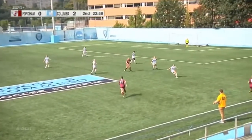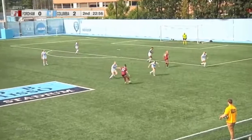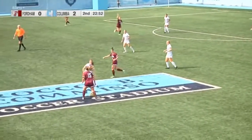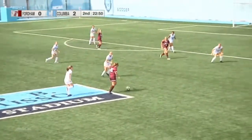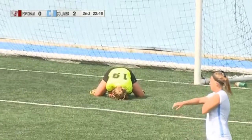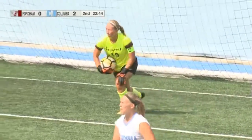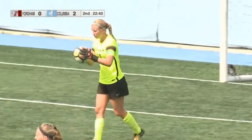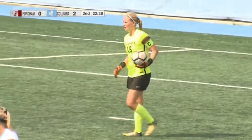Fordham with two shots on goal thus far, one in each half, trying to figure out a way to cut this Columbia lead in half. Holst is vacuumed up by the All-Ivy League honoree last season, Sophie Whitehouse.